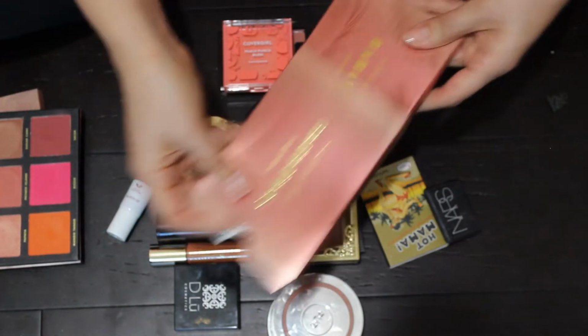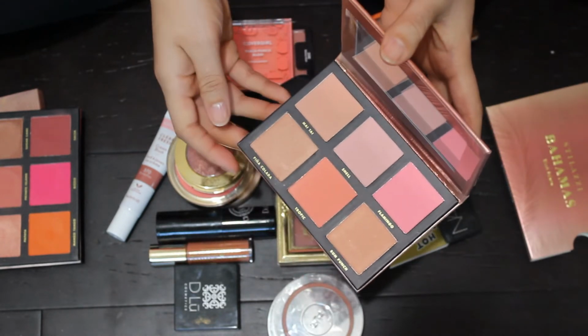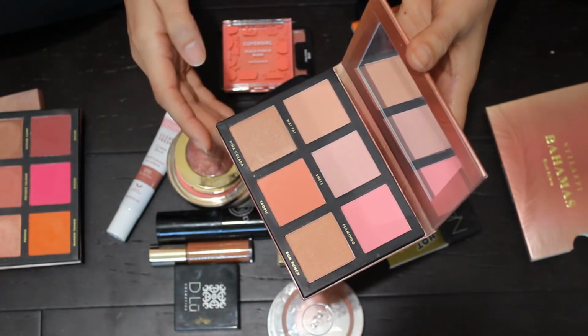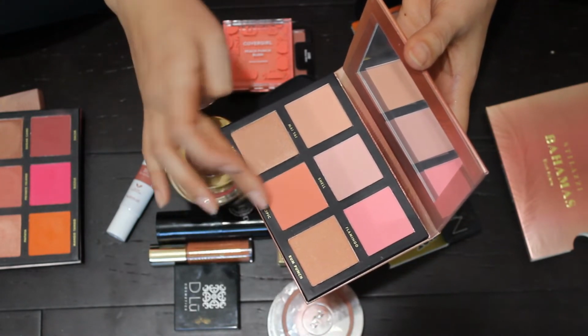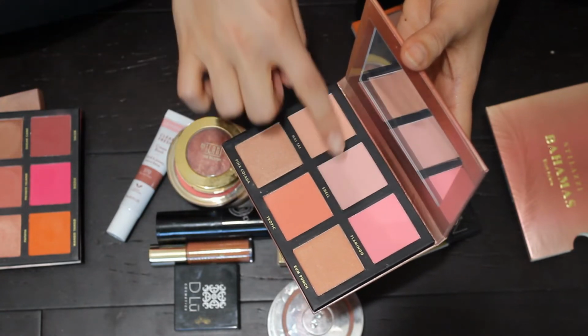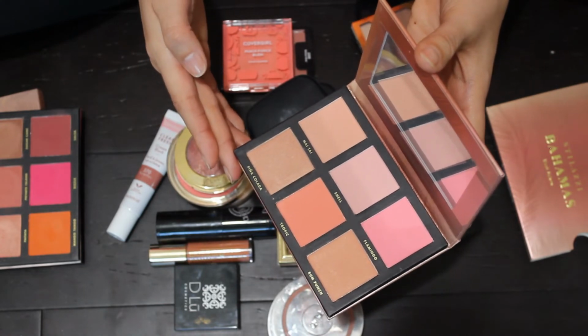So Bahamas is the lighter blush palette, and it looks like this. This one I haven't gotten much use out of because I feel like it leans a little bit more cool tone than I prefer. I mean, this one's a warmer one. That's the one I would use if I use this. This one's a little bit neutral, but these two are cool, and I just don't reach for this one, but I can't get myself to get rid of this either just because it's such a pretty palette.